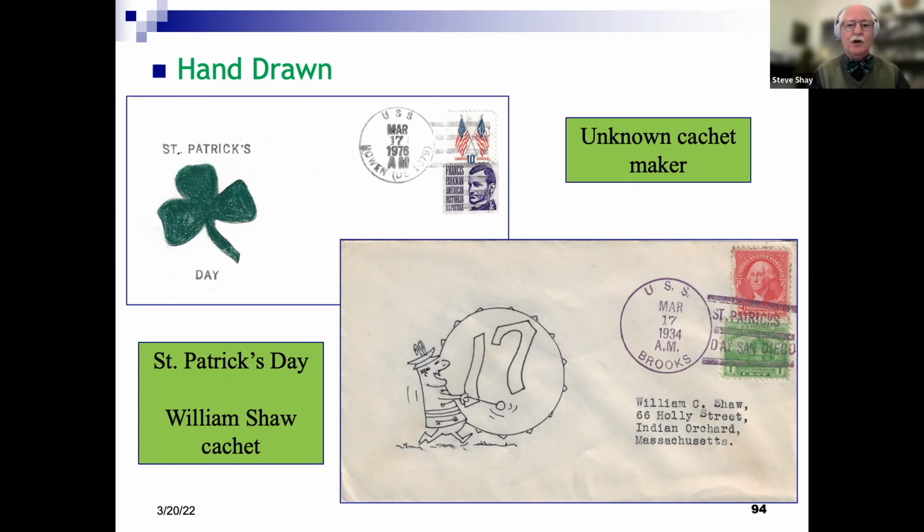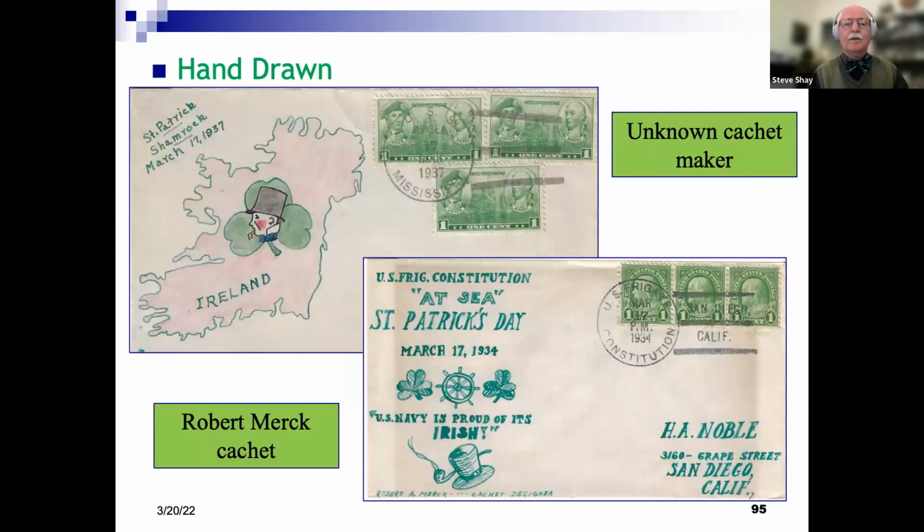This is a William Shaw cachet. He did pen and ink designs, usually one of a kind, and this one features a bass drummer, denoting the fact that it's the 17th or St. Patrick's Day, 1934. The top cover, it's fairly common. It is hand-drawn. I don't know who made this one. It's not signed. We see the map of Ireland and shamrock and a leprechaun on it.